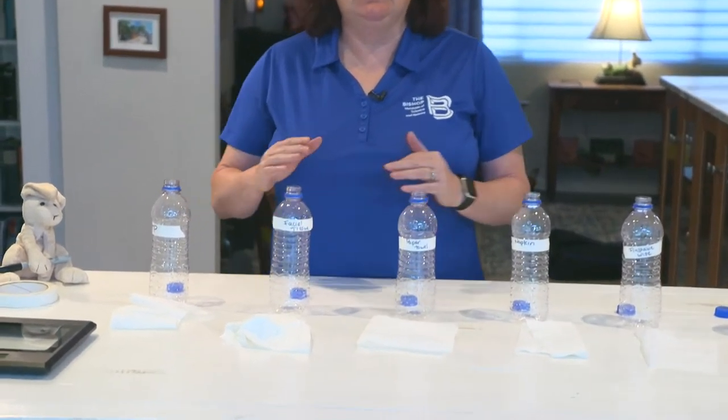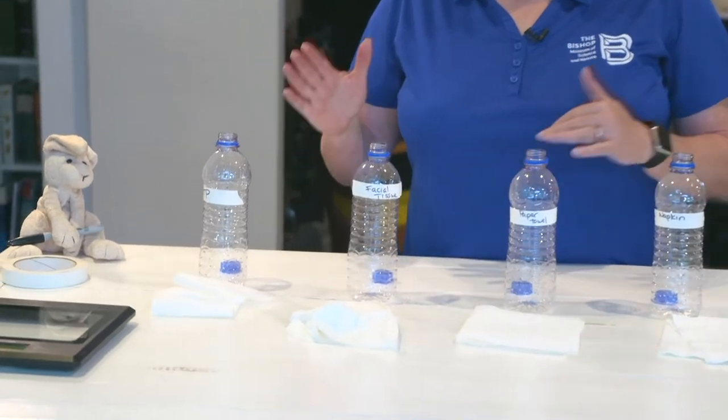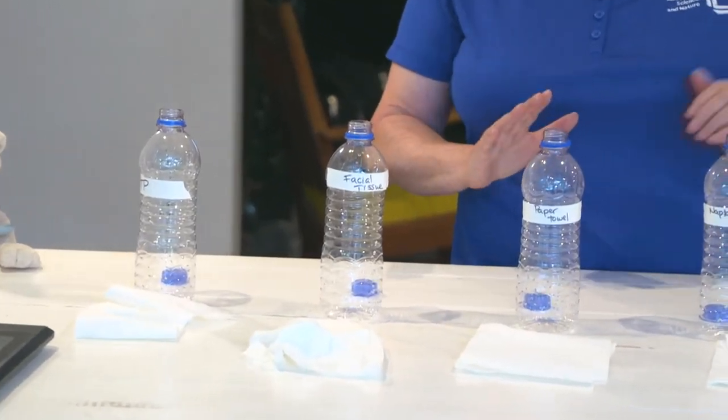We're going to set up our experiment today, and then we're going to come back tomorrow and see what the result is. So what I did is I took 2 grams of each thing. They all have the same mass. Do you guys know what I mean by mass? Mass is simple. It's just the amount of stuff that's there. So we want to start with the same amount of stuff in each one of our experiments.